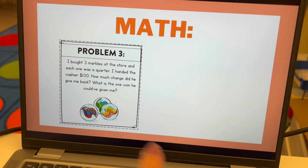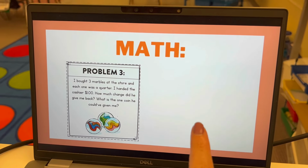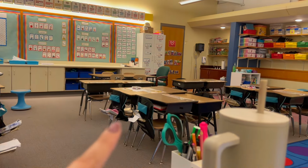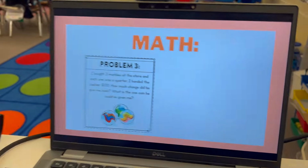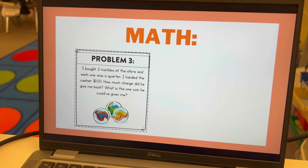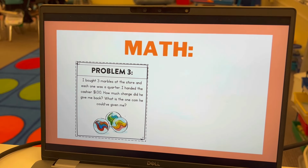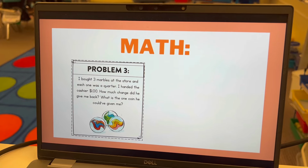I do two of them. So first I have it set up like this, so that way I can write down the answers and how we solve it over here. Meanwhile, students at their seats have their whiteboards and markers out and they are solving it as necessary. So this one is, I bought three marbles at the store. Each one was a quarter. I handed the cashier $1. How much change did he give me back? And what was the one coin he could give me?